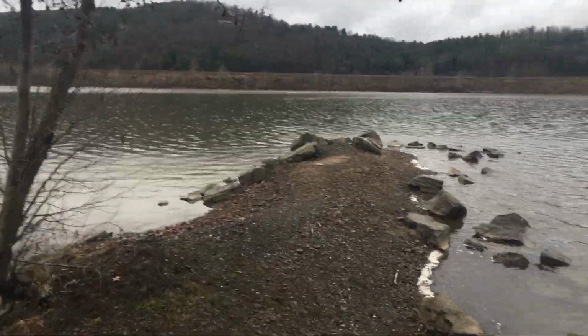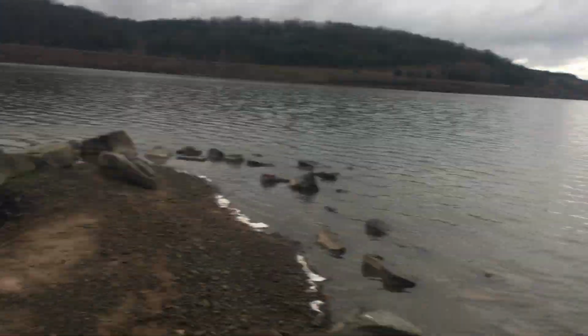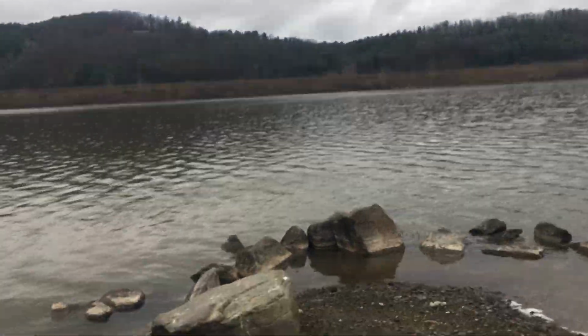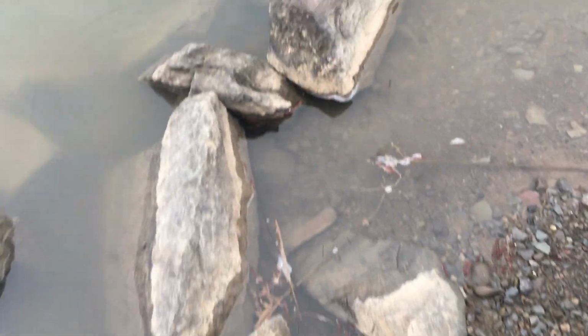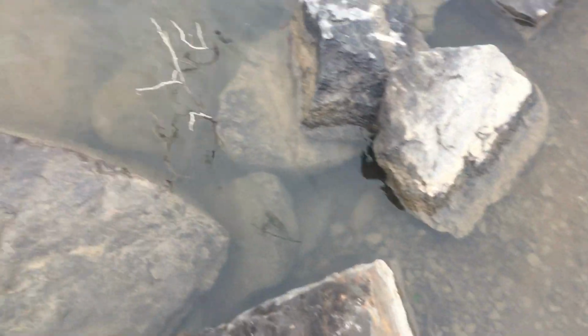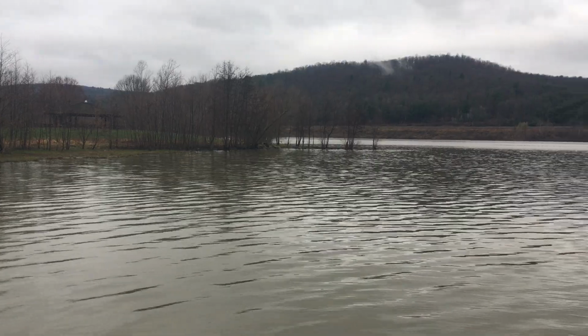So let's finish off this video by taking a little walk out to this little peninsula here at the edge of the boat launch parking lot, and just give you a little panorama view of the lake. And I'll try not to fall in the water myself here. There we go. Got a nice rock to stand on. I'll just pan and allow you to see the full beauty of Hammond Lake at this time.